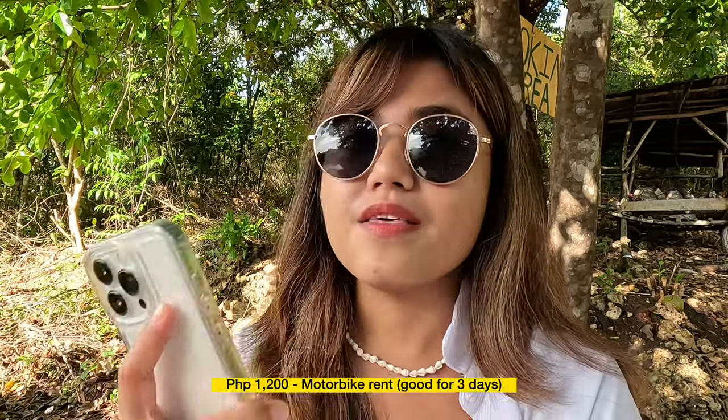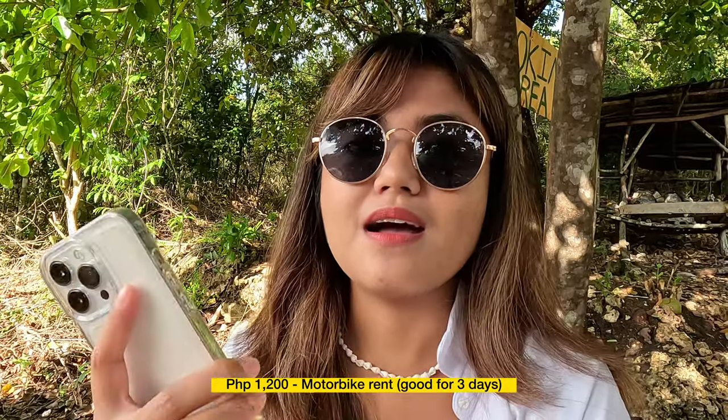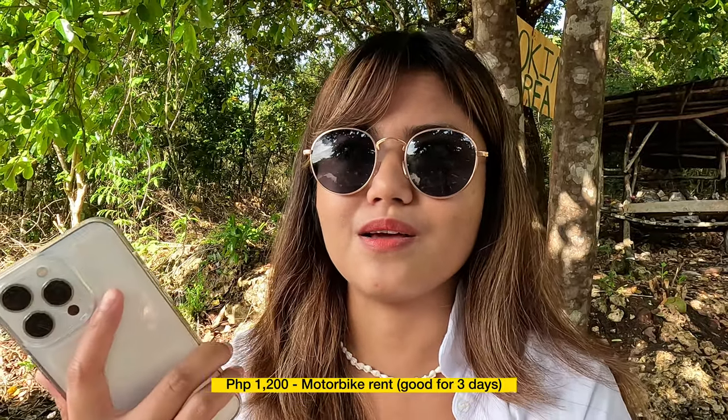So yun guys, we also rented a motorcycle dito sa may Siquijor. So that's 1,200 for 3 days. So 400 a day. Mas okay kasi siya kasi kung tricycle kayo, I think mas hassle and mas magastos. And it's easier to get around dito sa island kapag mag-rent kayo ng motorbike. As long as marunong kami mag-drive. So, sa bench naman marunong mag-drive. So, it's not gonna be a problem for me. Navigator lang ako. So, yun.